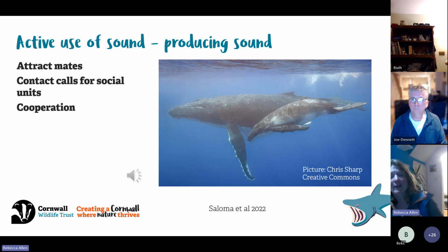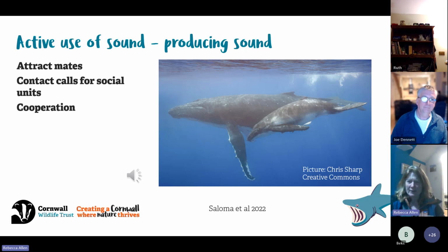And that could be males calling to females. There's a lot of different species that produce sounds to attract mates. Humpback whales will sing, males will sing in the reproductive season, which has some function in finding females. We're still not fully understanding how that works, but we know it's got something to do with reproduction. And lots of other marine mammals will call as well. Some of our whales, like blue whales and fin whales, produce very low frequency sound that has the possibility to travel over thousands of kilometers.